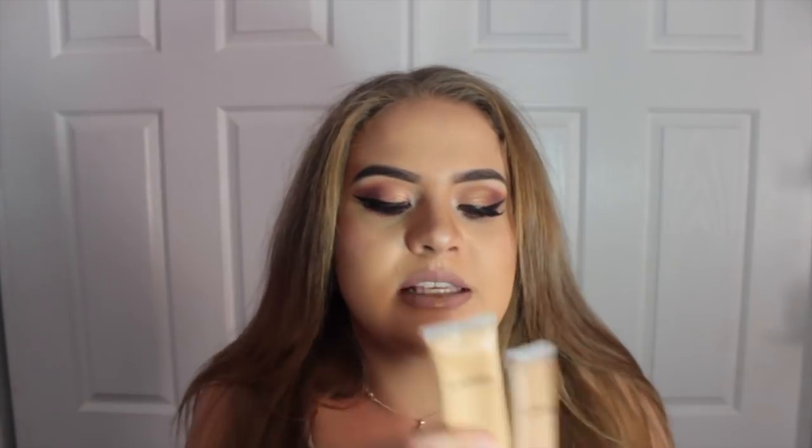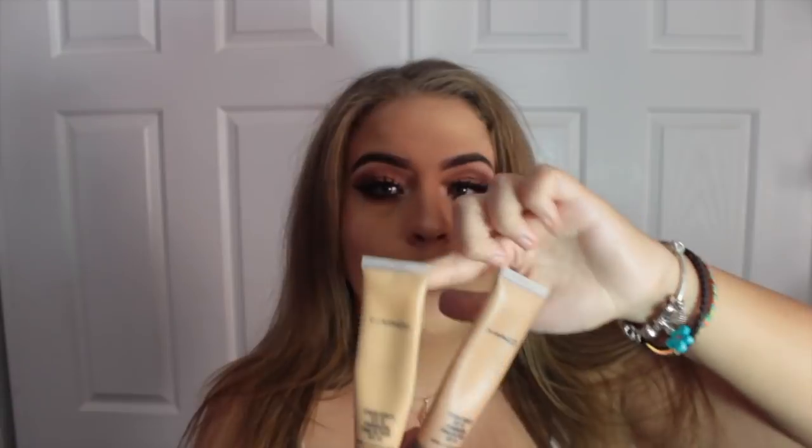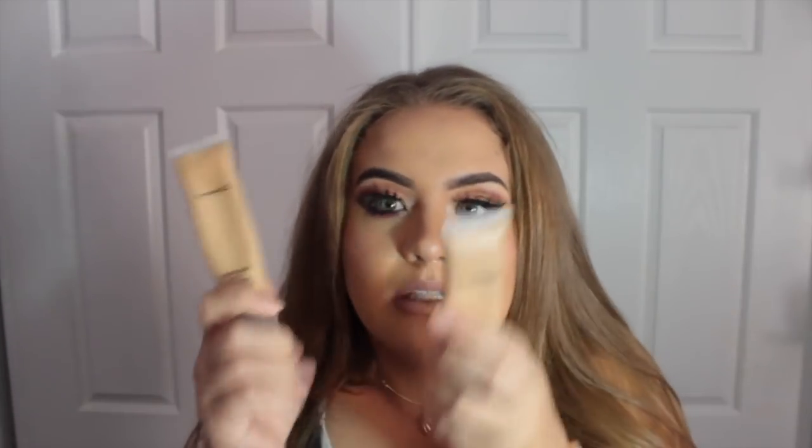It makes my face look so, I don't know how to describe it. If you use too much you will look like a cake, but a little bit of this goes a long way. So I mix these two colours together because I've got a pink undertone, but I've also got a yellow undertone as well. I've got an NC25 and an NW25, so they're basically the same colour, but one's pink and one's yellow based, and I just mix the two tiniest drops together and put it all over my face.